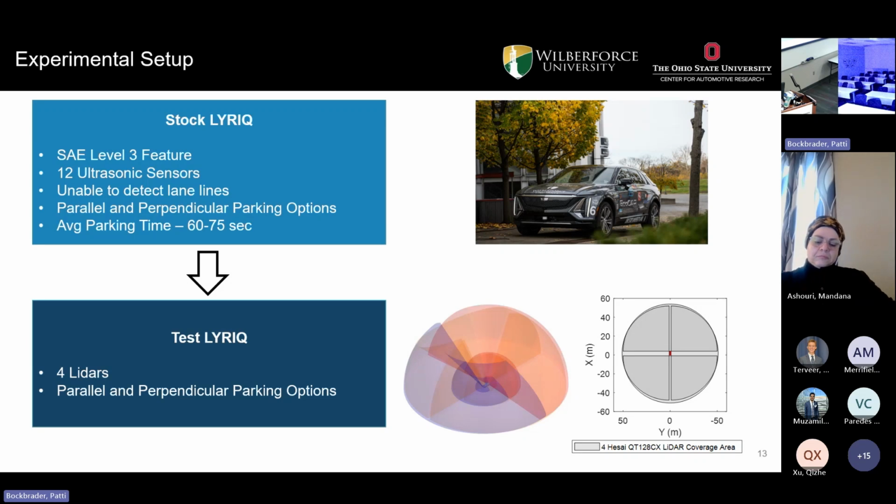Now, for the test car, we are using 4 LiDARs as a sensor. 2 are mounted on the side view mirrors, 1 in the front and 1 in the rear, which provides us with a 360 view. As for technical specifications, we are looking at a level 3 automated feature with parallel and perpendicular parking options.